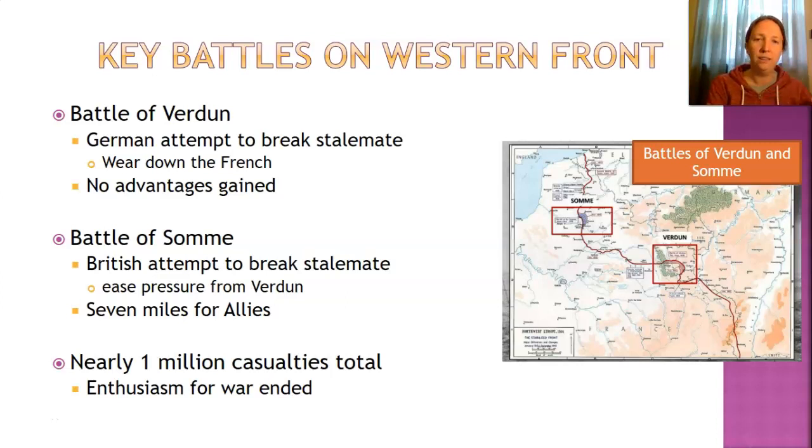So all told, between these two battles, nearly 1 million casualties occurred for virtually nothing. Virtually nothing. Maybe a couple miles of advancement for one side or the other. But the main result was that the public back home was over it. They were no longer in support of this war, as the newspapers continued to publish the names of those who died, were wounded, were captured, or were missing in action.